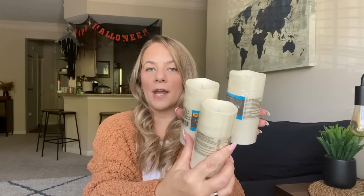I also was in the like frames and decor aisle and the candles, and they have these pillars, LED pillar candles. Now these are taller than the other ones. So the other ones that I've hauled before are like short and thicker, and these are tall and skinnier. So you could do like a little setup with several candles together like this and just have it look really nice in your house. And these were only $1.